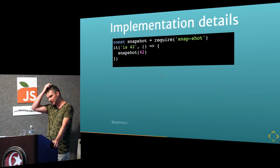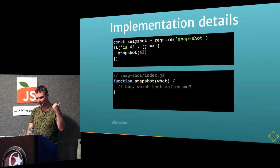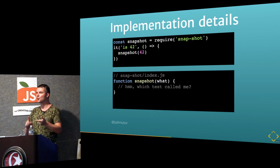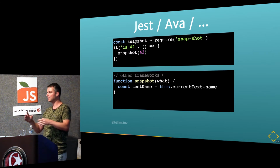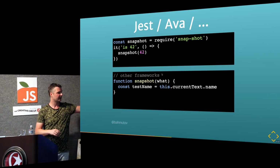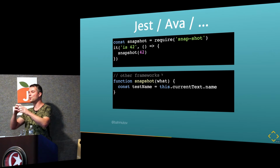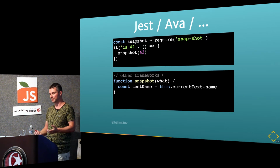And so the implementation detail that I used was, imagine you have a snapshot, and when you're inside the snapshot, you really don't know who called you, from which particular test, from which particular file, what was the name of a test, because you have to store it by test. Inside Jest or Ava, because they have tight integration into the test framework, they actually have access to the current test and its name. So they can actually know which particular snapshot to load whenever you call it. I didn't have access to that information.